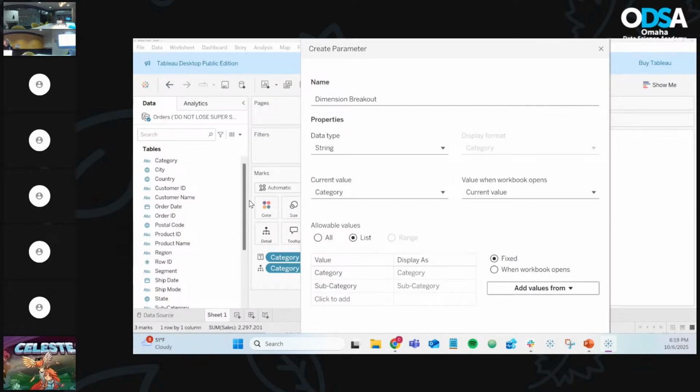So let me know when you have Tableau open. You got orders over and sheet open, everything? Nothing. Oh, okay. It's still generating. No worries at all. I'll go back through this here in a second.